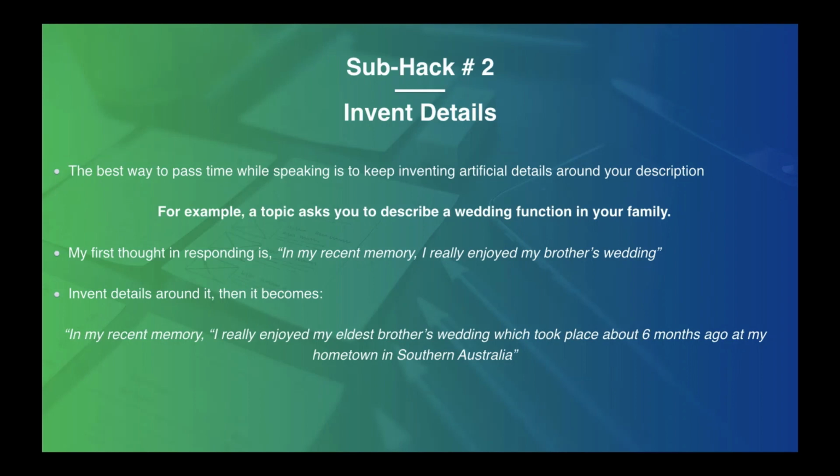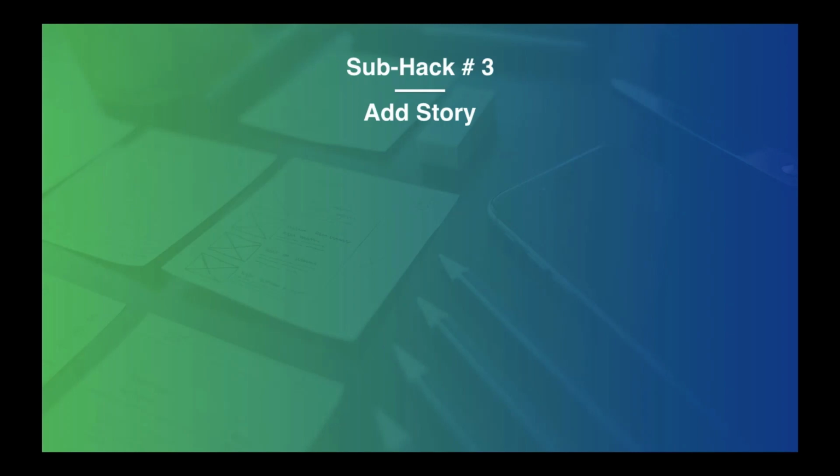You'll answer each of the questions in sub-hack 1, and in sub-hack 2, you'll keep inventing details around this one small line that you're going to answer. And sub-hack 3 is to add a personal story. Adding in a personal story is the best way to spend 30 to 60 seconds quickly.